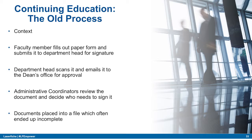So in the old process, very similar to the other one, the faculty member would fill out the paper form, put it on the department head's desk, wait for the approval to happen. It could take a week. Then it would be routed to the dean's office, where a business administrator would determine which dean needed to view the document. Because deans do different things, they're over different sections. It had to go to a specific dean based on the contents of the document. That's time intensive. After the dean approved it, a manual email was typed up letting the faculty member know that they were cleared to begin teaching the class.